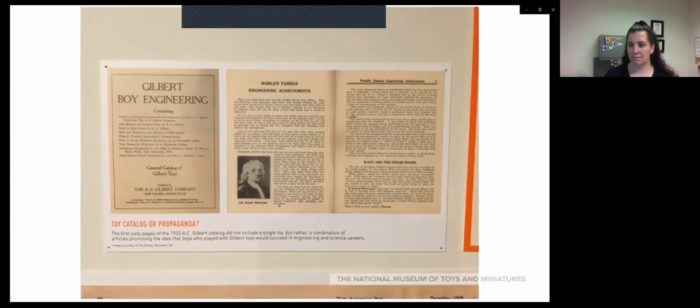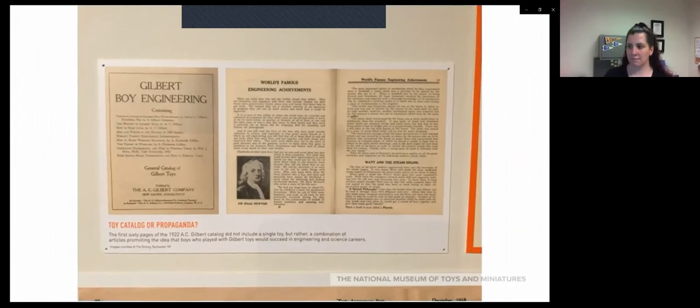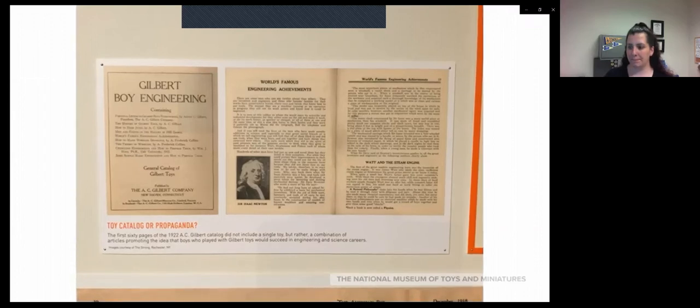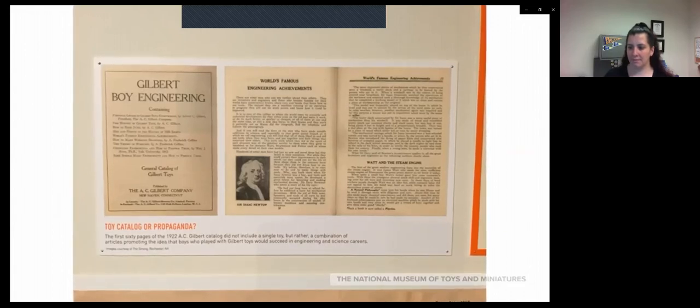Here is a reproduction of 3 pages from the 1922 catalog for the company. For the first 60 pages, there isn't a single toy for sale. These pages have articles including A.C. Gilbert's personal letter to Gilbert boys everywhere and world's famous engineering achievements, focusing on how playing with Gilbert toys would enable boys to grow up and be successful in science and technology careers.